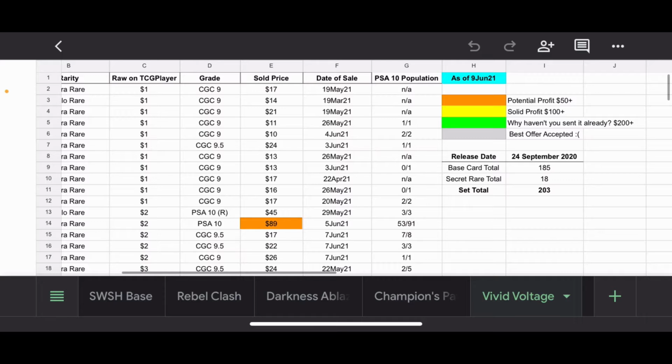All right, so administrative information. We have this spreadsheet's as of 9 June. And then we have some color coordination. And then the release date was 24 September 2020. So Vivid Voltage, I mean, it's been out for a while. It's June now. So, yeah, time has just been flying. A pretty decent size set. A lot of secret rares. And you'll see shortly that the set has a lot of decent cards.